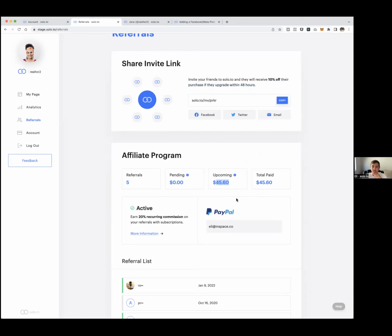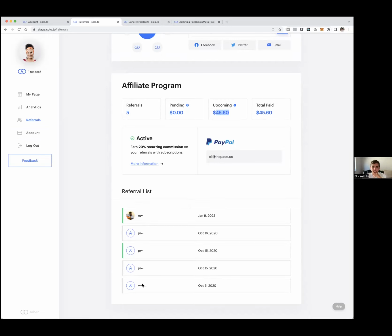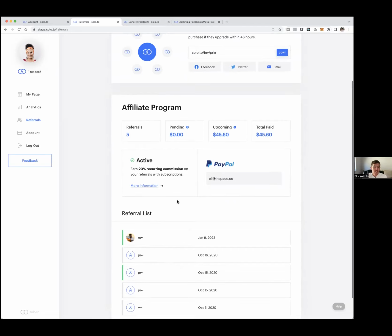referral commission. And so any referral commission gets paid out on the first of the month, as long as it's $10 or higher. And then also you can see who you've referred. And then the green line here means that they're on an upgraded account.